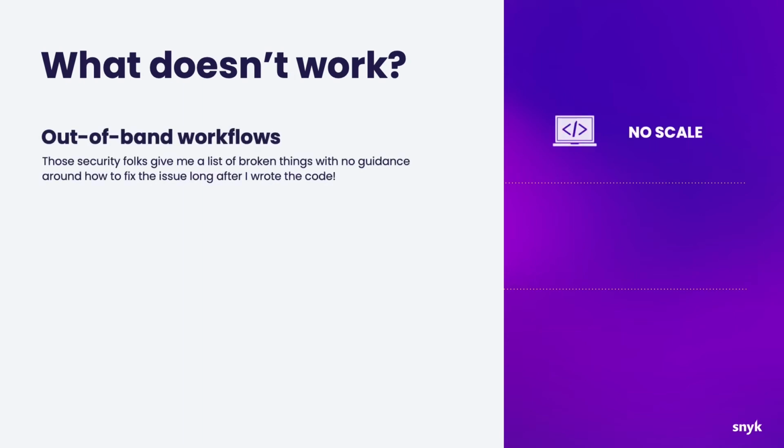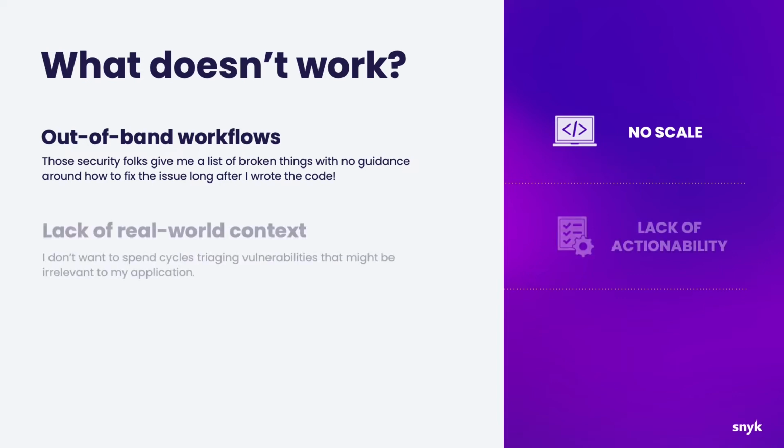So for example, as a developer, if a security team gives me a full list of all the vulnerabilities in my code, in my infrastructure, but they're not really telling me what's most urgent, or they're not telling me what I should fix, or maybe even not telling me soon after I wrote that code, I might be hesitant to pick that up because my mind went elsewhere. I've been working on other projects. I have to now transport myself back in time, think about what I was implementing at the time, why I took that decision, and then work around it.